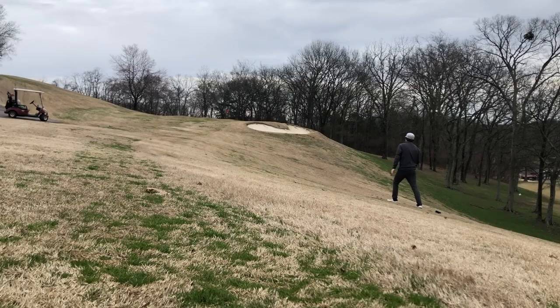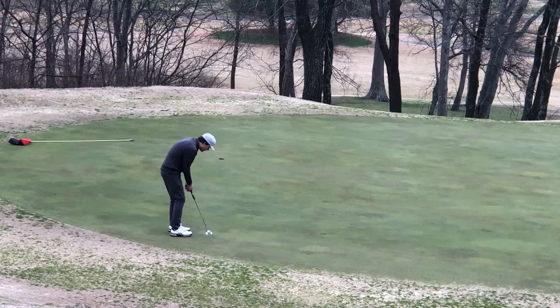Bailed out of that one, so I'll have to go find it. I had the right distance, just with the ball below my feet, it came out a little to the left, so. Looks like I got about 15 feet for par, maybe I'd say.